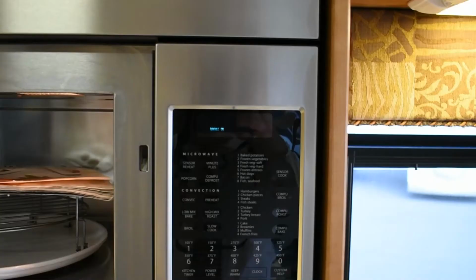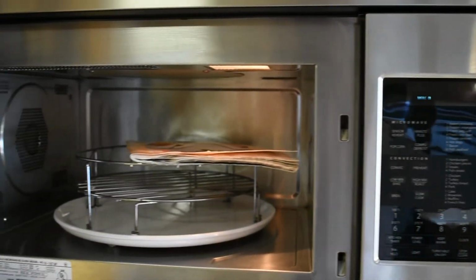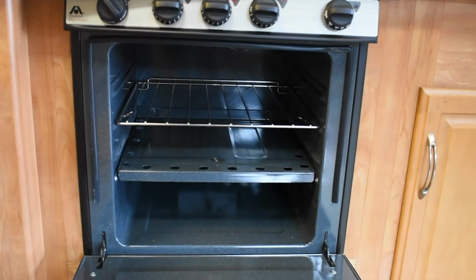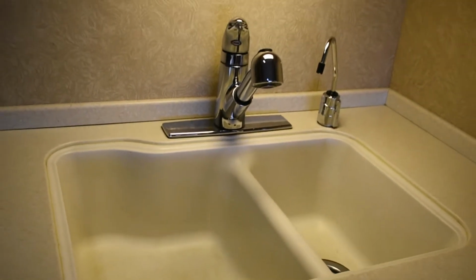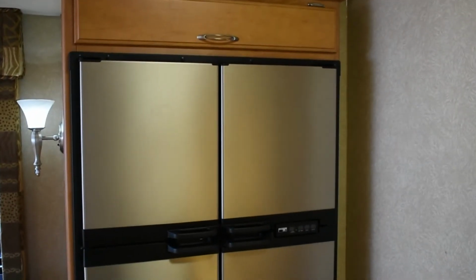Your actual microwave oven is a full-sized home convection microwave oven, a half-time oven, in addition to having your full-sized oven underneath them. Look at just how clean that is. It doesn't look like anybody's ever used that. The sink itself is a fully integrated solid surface sink. It's actually a step above the solid surface stainless steel sinks, as it is actually part of your Corian.